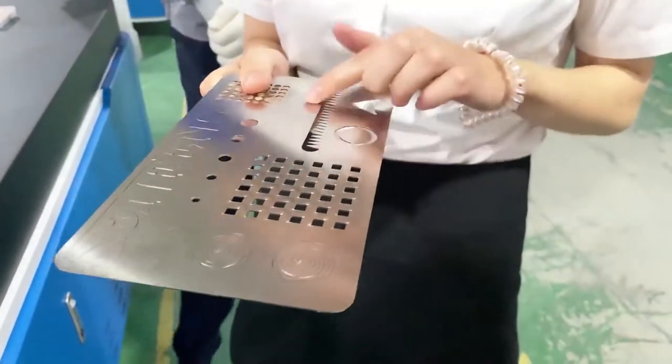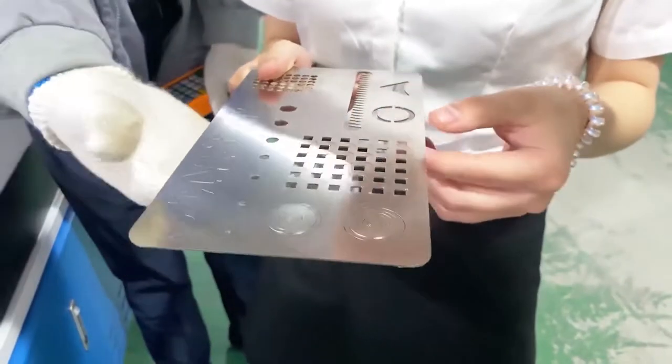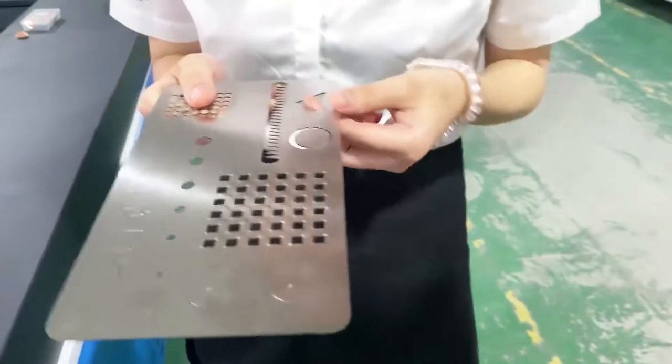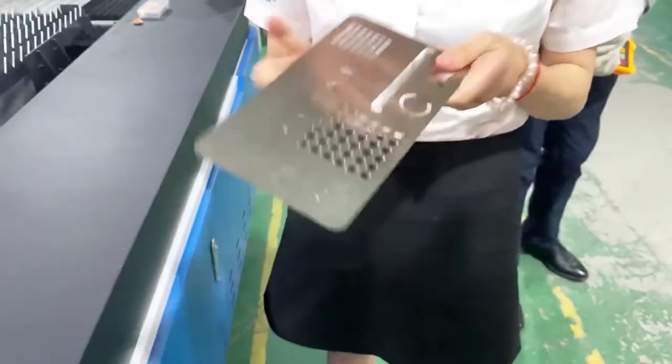You can even cut a gear and it can also ensure the quality. It's very smooth, right?